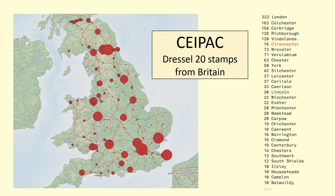If we go to the full SAPAC data set through their website, again we've got Cirencester at the top here, a list of all forts and whatnot. So that's Cirencester, that huge red blob there. Gloucester is the tiny, tiny little blob next to it. And there are other interesting absences, shall we say, from this map. There's nothing from Bath, for instance, which I don't think can really be right.